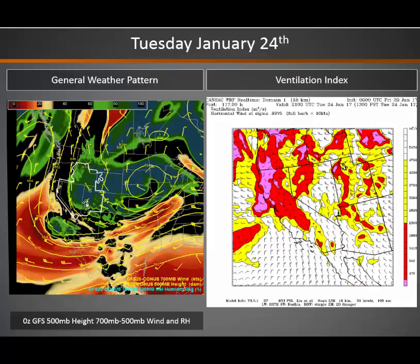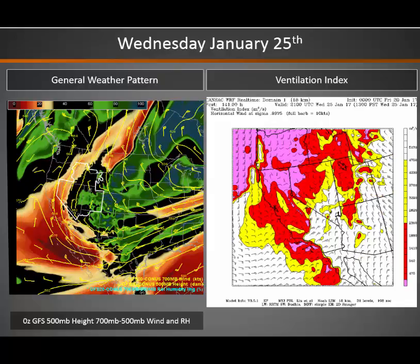Then if we take a look at Tuesday, still lingering storminess across most of the area, starting to dry out a bit towards the California border. You can see in the vicinity of low pressure very good ventilation indices. Areas in the white indicate basically great conditions. Even in the yellow, we see much less of that purple and red.